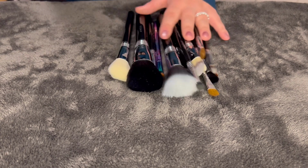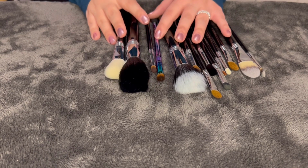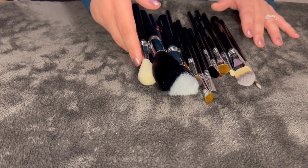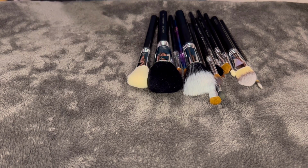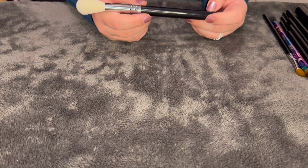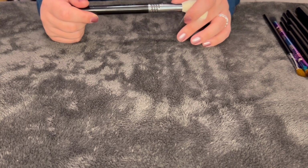And then lastly, we have my Sigma brushes, and I just got new ones. Literally just got a whole new pack for Christmas. So let's go ahead and look over them. Well, not look over them. Let me just show you, because this is also a collection video. So yes, we have this one, large E40. It's for large angled contour. Definitely keeping. I love Sigma brushes.